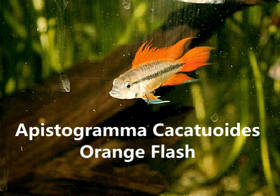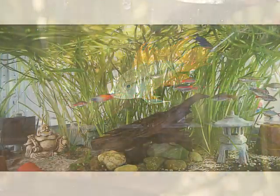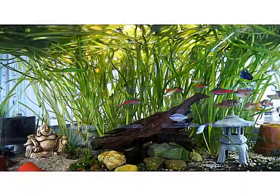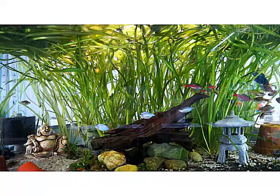So the next fish is the Apistogramma orange flash cacatuoides. So this is a male that came to me, and unfortunately the female died. They were in with the male for almost 7 days, and she just did not make it. So I'm looking for a female to help him out, but he went into that display tank just because he's so beautiful.